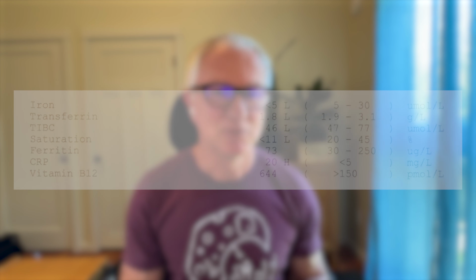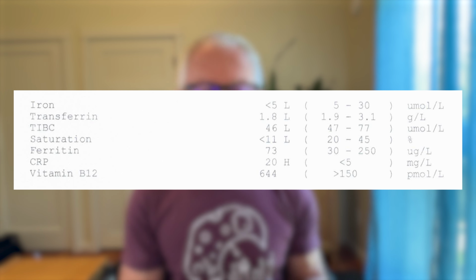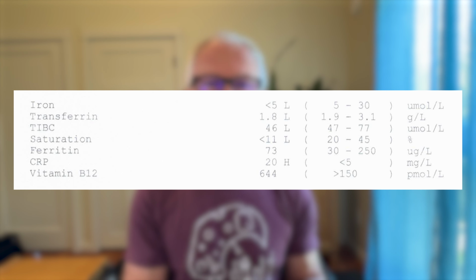And I said, well, have you had any blood testing done? She said, yes, everything was fine. The doctor said there was nothing that showed up. And I said, well, send me a copy anyway and we'll have a look at them and just make sure everything's in the optimal ranges. And when I got the test results, which you can see here, the iron was below range, iron saturation was super low, everything was out of range except for one marker, which was ferritin.